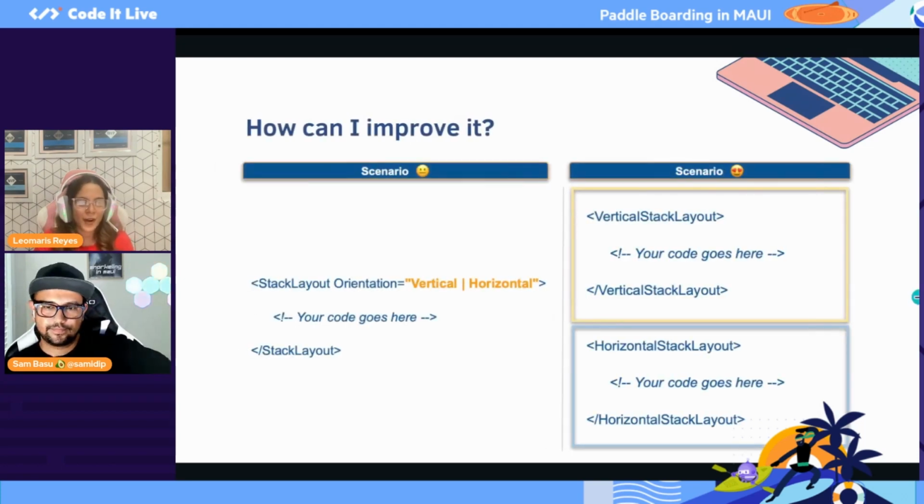Other topic. How can I improve what I know? In this case, I have the first scenario with the stack layout. In Xamarin Forms, we used to add the orientation if I want to organize all my elements vertically or horizontally, that's good. And in .NET MAUI, you can continue to do it. But what if I tell you that you can use a stack layout directly with this orientation without having to add the orientation property? And besides that, this is, of course, quicker and better. This gives me better performance for my UI.